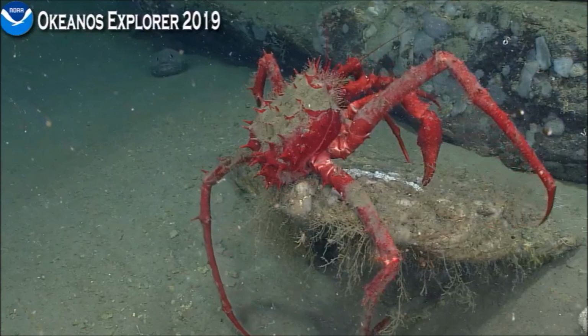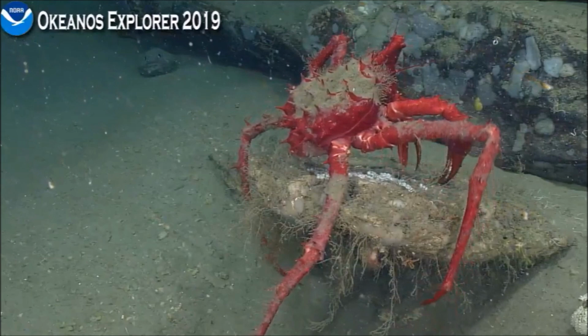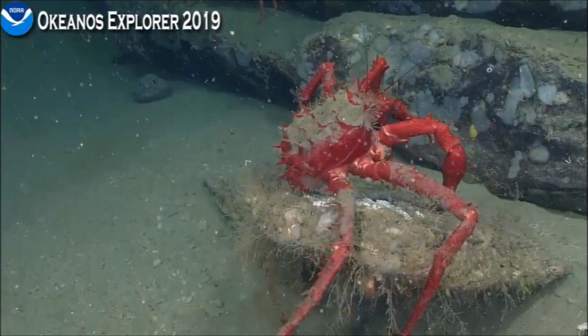And so these lithodids are related to the king crabs that people eat when you eat king crab legs as well. This one is a little bit different than I think some of us might be used to eating, but I don't know, it's some pretty good sized legs. I mean, those look, yeah. Looks like it's trying to ride a horse.